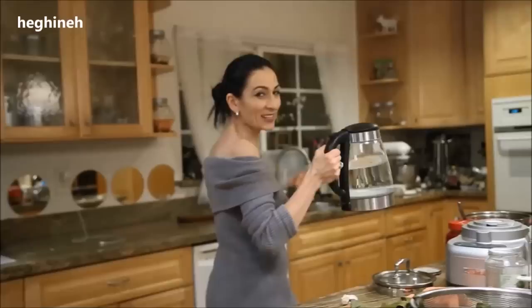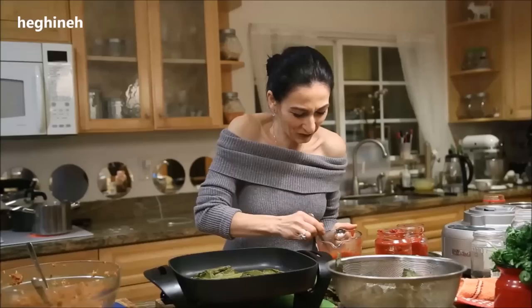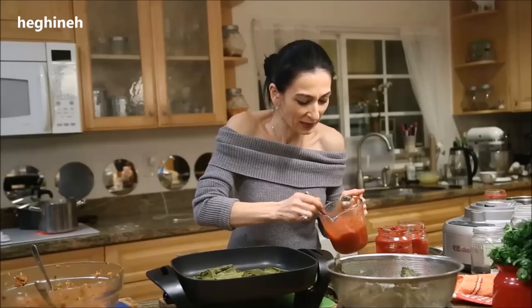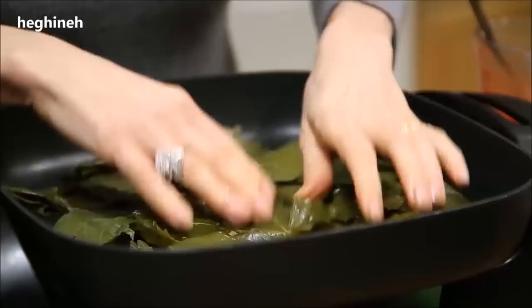And just to remind you about that lazy version, in case you don't have time, I'm just mixing some red pepper paste, tomato paste, and some salsa together, or lecho, homemade lecho. And I saved all those not very good looking leaves to go on the bottom of the pan, just like this. This is just between us, okay?